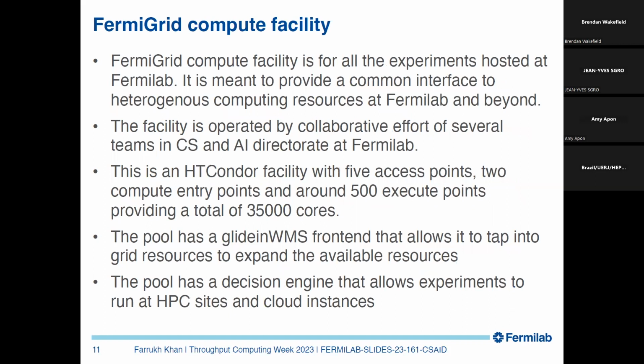Fermigrid Compute Facility. This is one of our bigger facilities. It's meant for all the experiments that are at Fermi, and it's meant to provide a common interface with this job submission. And again, Shreyas is going to talk about it tomorrow. The facility is not just operated by us, as in CSI, it's a collaboration among different teams in the directorate. We have 5 access points, 2 compute entry points, and around 500 execute points. I keep calling them execution points for some reason. Where jobs go to get executed.